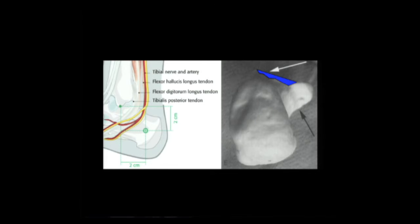The medial wall of the calcaneus, highlighted here in yellow, supports the facets underneath of the sustentacular piece and is in close proximity to the neurovascular structures on the medial side. With displacement, you can get injury to these neurovascular structures and even some of the tendons that run on the medial side of the foot and ankle.